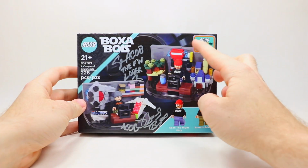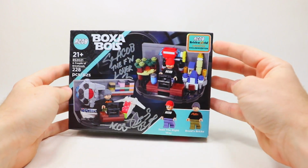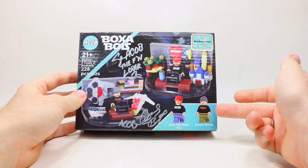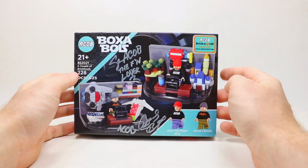Up here we have the ACOB BrickLoveber Chicago 2024 Convention Exclusive Edition. This is a sticker that goes on the box because I actually got this at the Lego convention. Of course, on the front here, we do have images of the two little mini builds that we get in it, of course the two Lego minifigures. I did get mine signed by the boys because I thought that would just be really awesome.